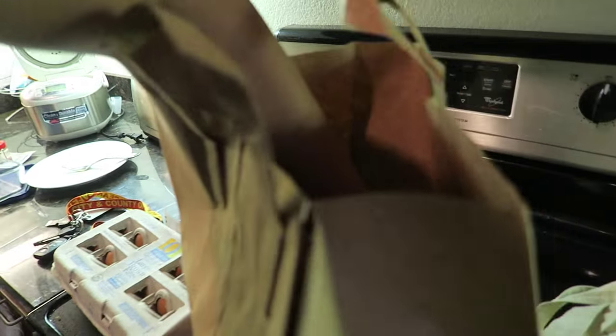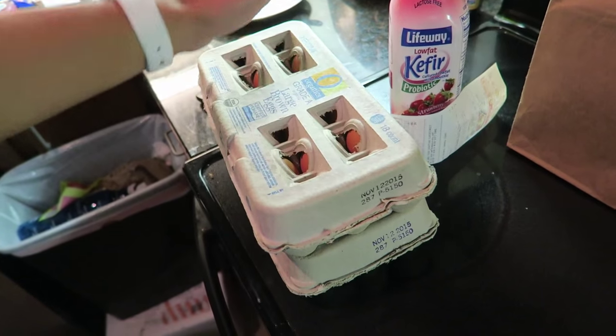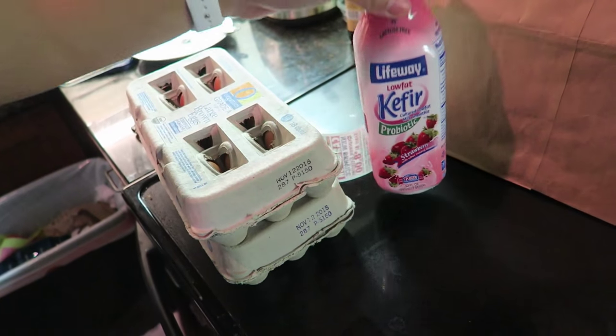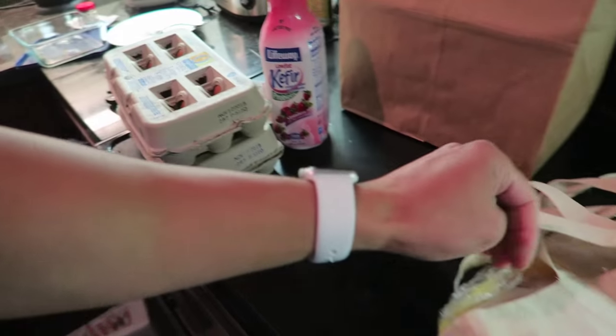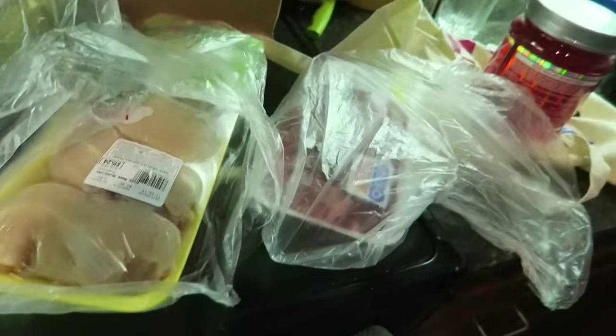Here we go. One. Two. That'll last me about a week or less. I got a yogurt kefir drink, some chicken, broccoli, and London broil steak. This is my bulky meal over here. This is what I usually like to cook all the time. And I have either mashed potatoes or rice. I've seen a lot of results, so I think it's been working super well.